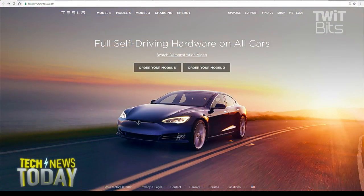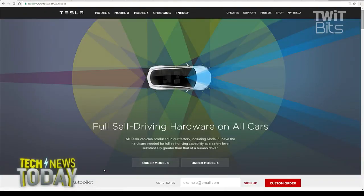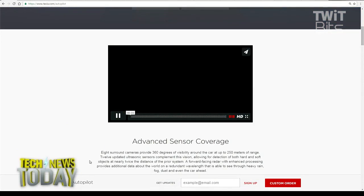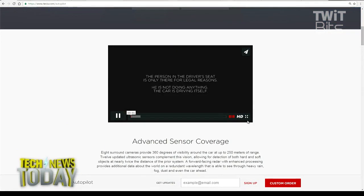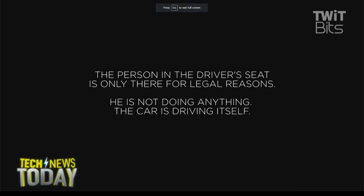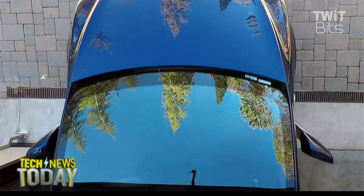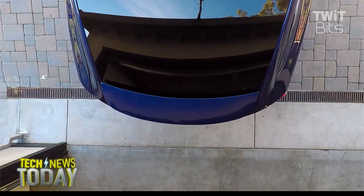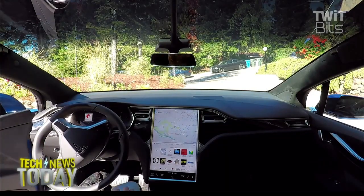The Model S and the Model X vehicles with this new hardware are already in production, and you can order one now. Once the Model 3 goes into production, it will also contain this hardware. And as we said yesterday, the fully autonomous software packages will cost an extra $8,000. Now that figure came from Engadget. Ars Technica says full self-driving capability is a $3,000 option at the time of purchase and a $4,000 option after the fact.